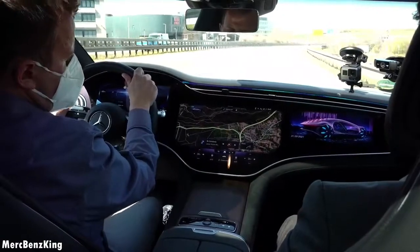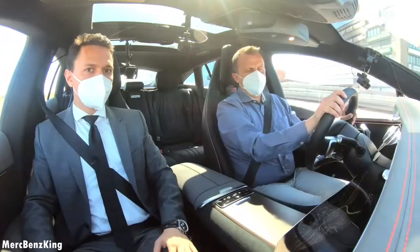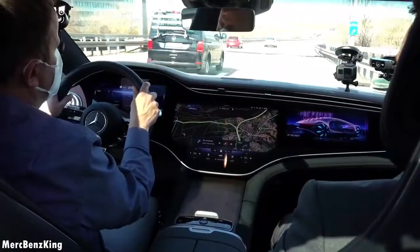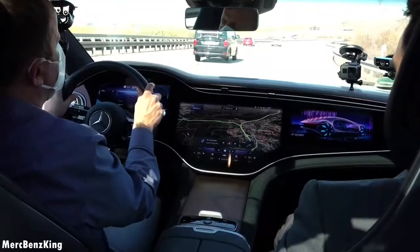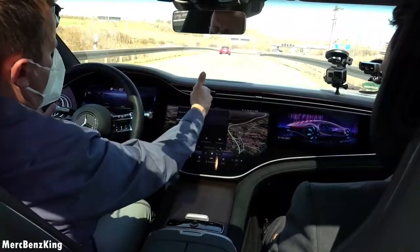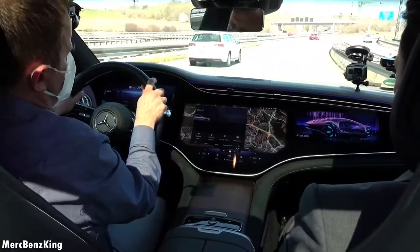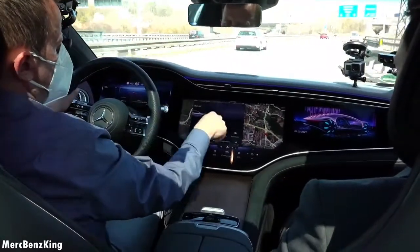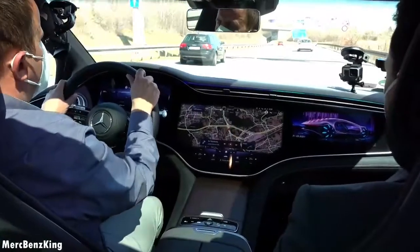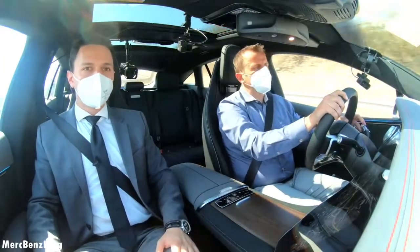So what do we have here? We have here basically the navigation. As you can see, it's the map. You can have it in different styles, 3D, and you have the EQ menu, where you can basically either search for a charging station, range, everything is basically here, and you can actually go to music.